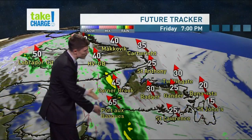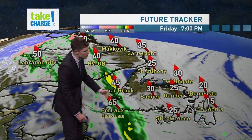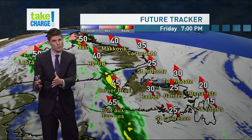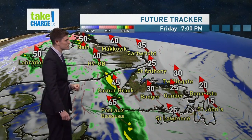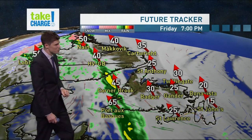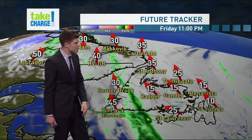Now, as we roll throughout the day, by 7 p.m., certainly some showers moving into the Port aux Basques region into the afternoon. Corner Brook, I think it's dry through tomorrow, and then showers arriving about this time, or maybe even a little bit later. Happy Valley, Goose Bay also into an evening risk of seeing some showers. And note those winds, they're picking up a little bit as we roll into the Friday evening time period.